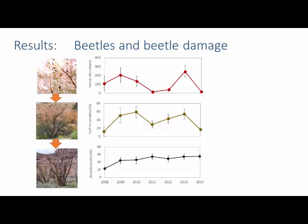There's a huge amount of variation between the sites. The sites are all very, very different. So the real story, I think, here is not these graphs as much.